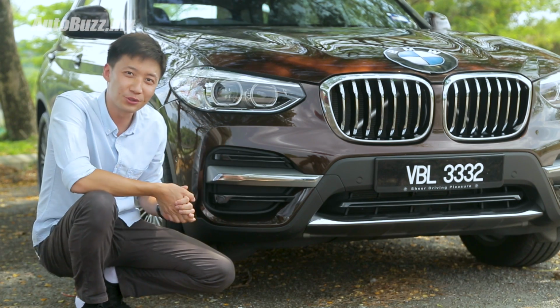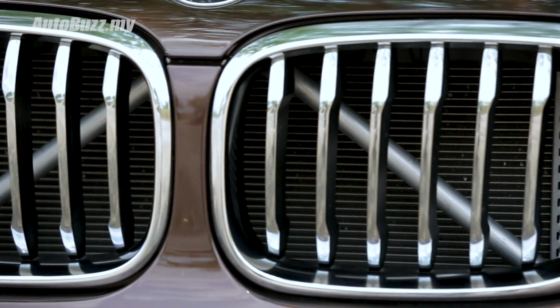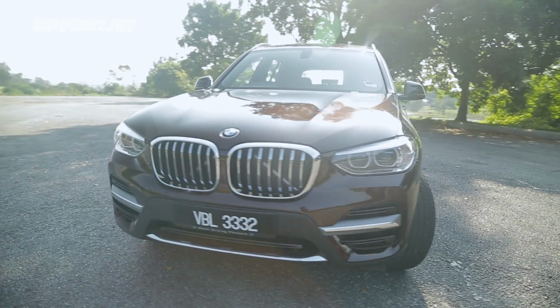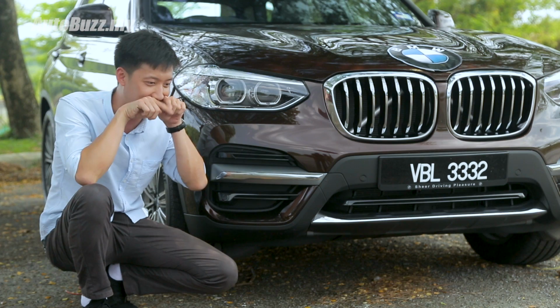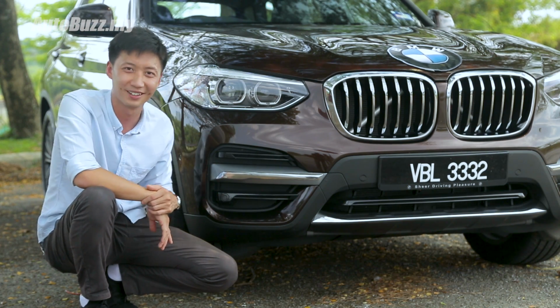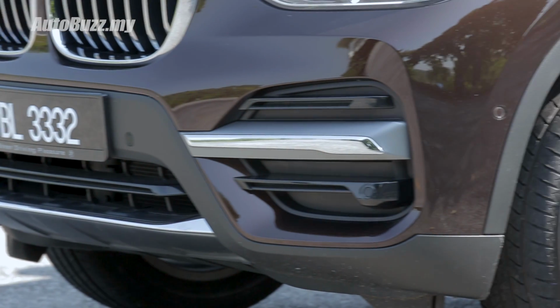And the gaps are so huge, you can actually see the strut through it. And it's not like it has active flaps to cover it while you're driving, so you perpetually see it. It's so ugly. It's like looking at someone's nose and a couple of hairs sticking out. Ew!